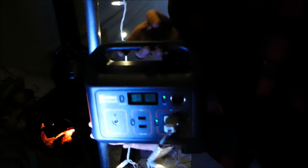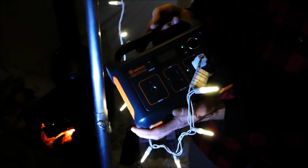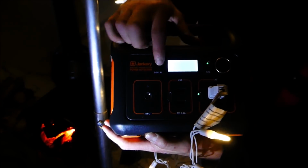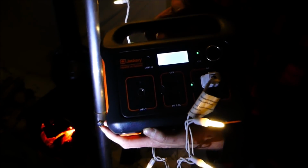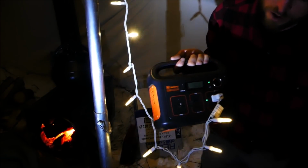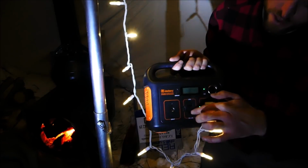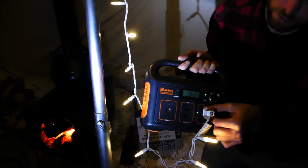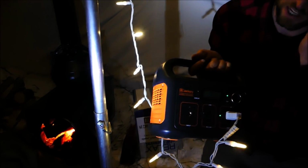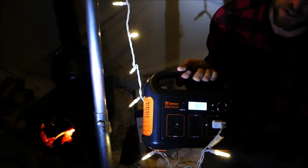Our friends at Jackery sent us this sweet power station. One of my favorite features is this display, which shows the battery, the input if you're charging, and the output in watts if you're using it. You can charge it in the car with their car charger, or plug it in to charge it. It's got 2 USBs. You can put a plug in here to power these lights. That's what's doing it right now. Or you can plug into an electrical outlet to charge it the fastest. That display times out just to save battery power, but really cool.